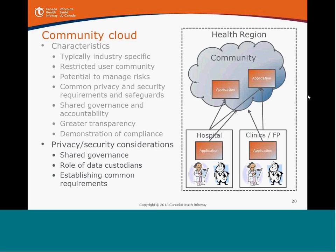Considerations, well, in a community cloud, if you have shared governance, then you need to address that aspect of being able to share governance across these multiple entities, the hospitals, the clinics, or those that are part of that community. You need to give consideration to what role, if any, data custodians would play in the governance of a community cloud. And so you would obviously need to establish those common requirements and data safeguards within each community.